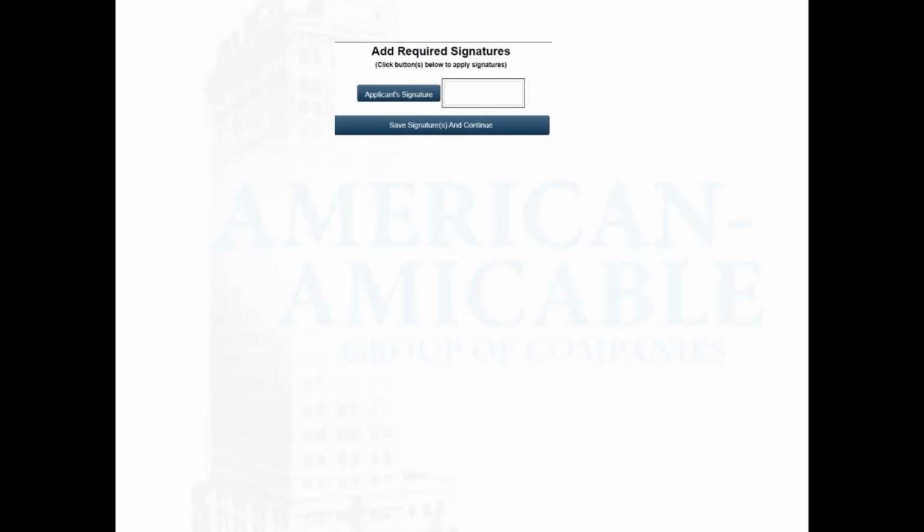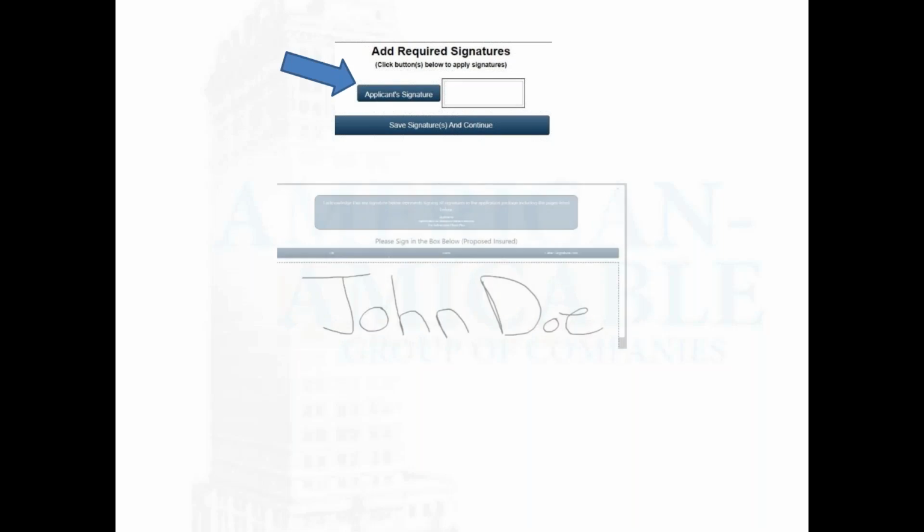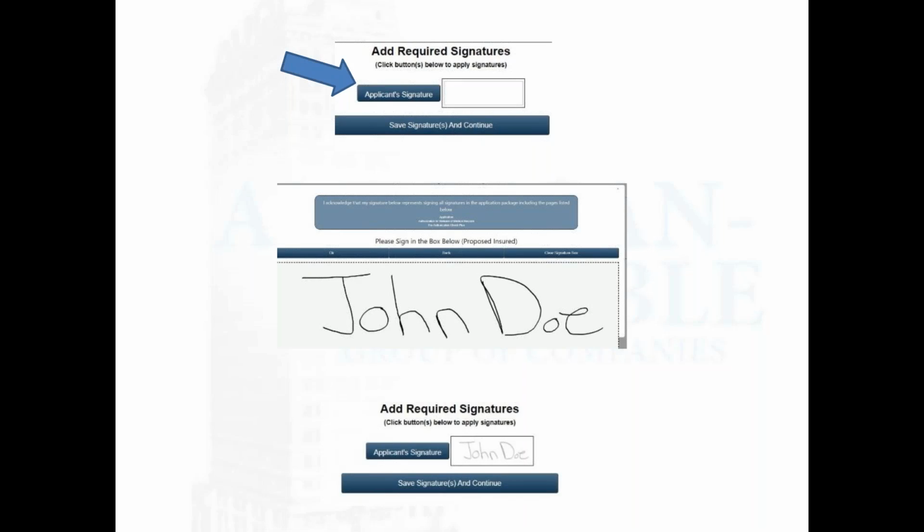Okay? It's got a blank in there where it says applicant signature. I click on applicant signature and it pulls up a new screen nice and big where your client can either use their finger and sign it that way, or they can use a stylus on the screen if you're using an iPad, or they can even type it in if you're using a laptop computer. All those methods work. Once that is done, you'll hit save signature and it'll pull it up and it'll look exactly like it does in the box. Now that signature box has been filled in for you, so you know you've recorded the signature that you need. Click on save signature and continue.